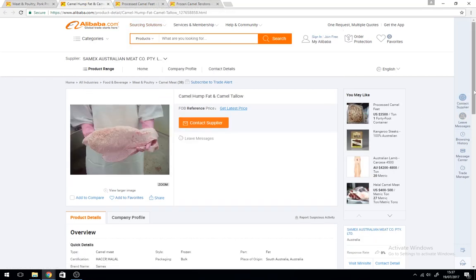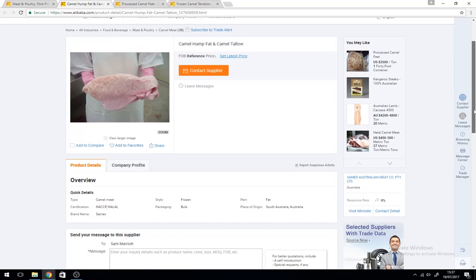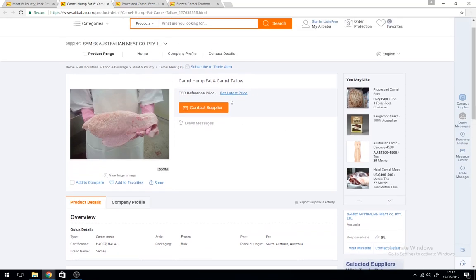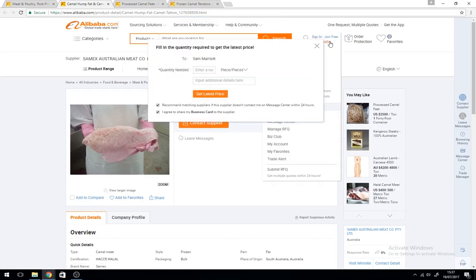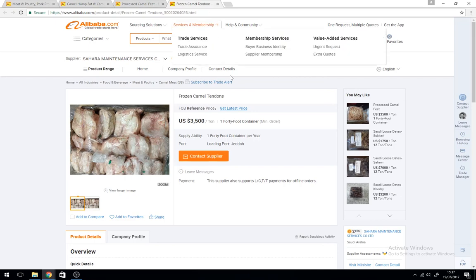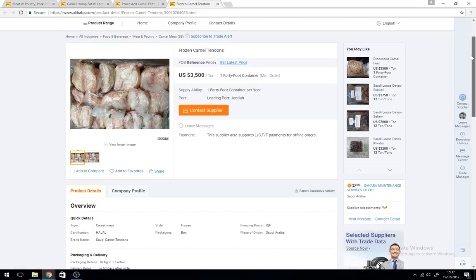Yeah, slicing up camel humps. So no price. I'm disappointed there's no price on those. What does this get latest price button do? I'm a bit worried to click it. I don't know. I'm just going to have another quick look at these tendons. What do you reckon you do with the camel tendons? Can you use them to replace your own tendons?